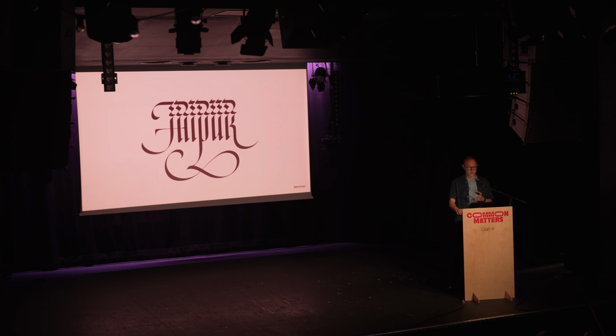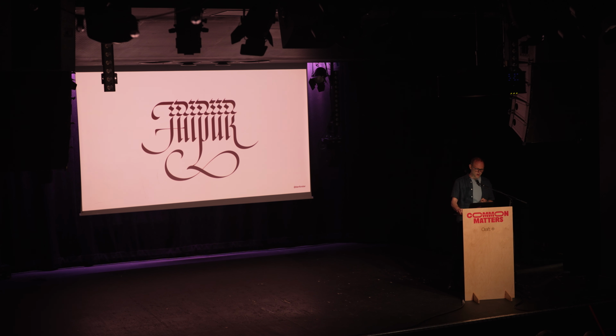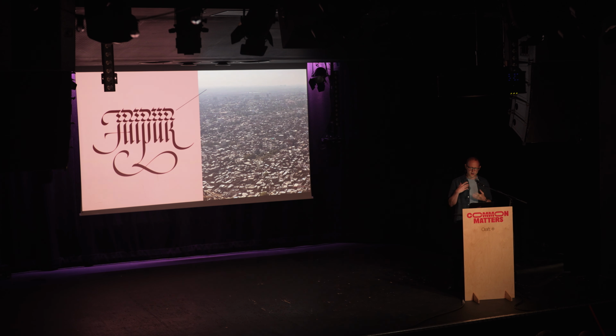Travel is something else that just never fails to inspire me. I've always been interested in trying to convey the sense or the feeling of the place just through using type and letters. So in Jaipur, in India, there was this combination of smog and heat, which created this kind of permanent shimmering haze that was hanging on the horizon. And this is not the best picture, but you get the idea. So there's this elegance, but at the same time, there's also this disturbance happening.